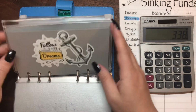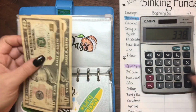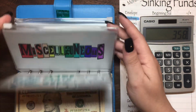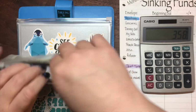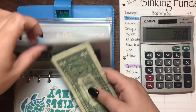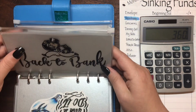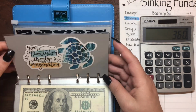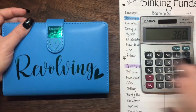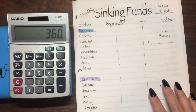Extra toiletries is empty. Peach Pass has 20. Miscellaneous has 2. Back to the bank, I'm not going to count because that's money that's supposed to go back to the bank for things that we've already spent. And rollover is empty as well. So in total, in my revolving fund binder, we have $360.